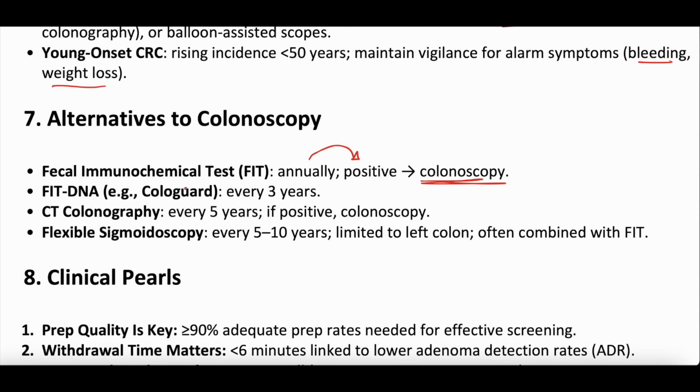There's also Cologuard. You've probably seen commercials for this. This is another stool test that you have to send in. You have to do it every 3 years. That actually looks for DNA, and if it's positive, you might need a colonoscopy. There's special CT scans, CAT scans, called CT colonography that you can do every 5 years if they're positive colonoscopy.